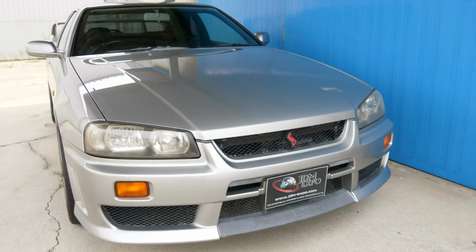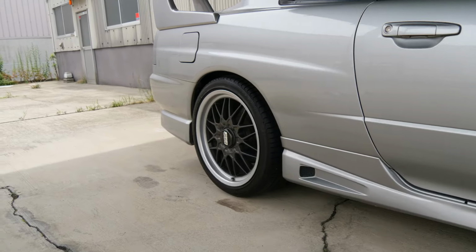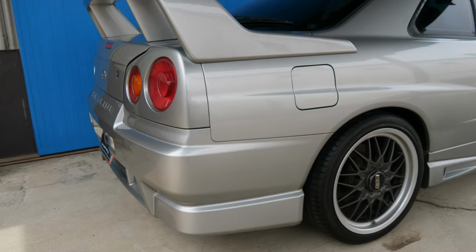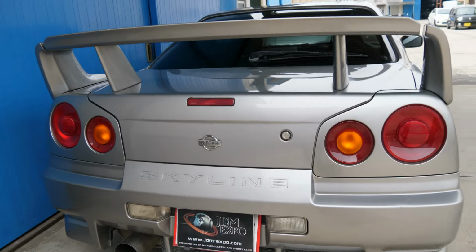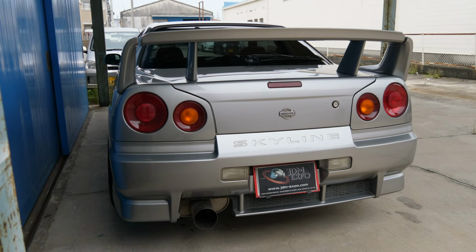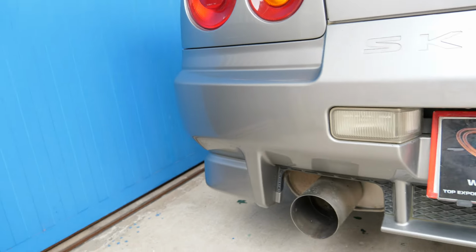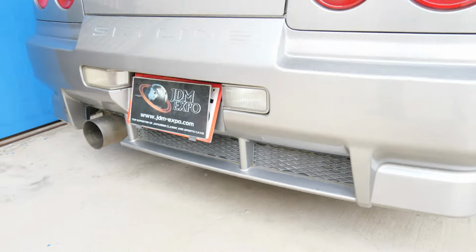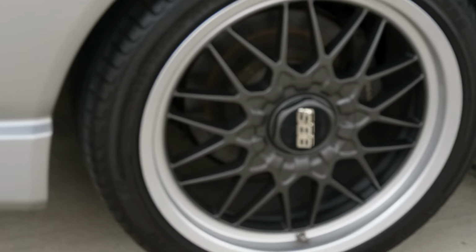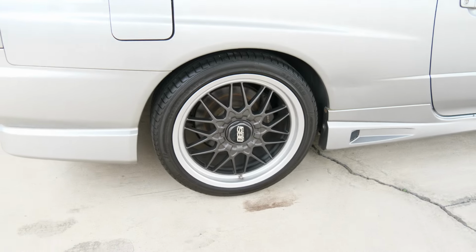Alright, we'll have just a brief look at the exterior here. Pretty much original looking, even with the wing being aftermarket. It's just pretty streamlined all around. Now, one thing I did mention was the BBS wheels, and it's fitted really nicely there, very flush with the body. It is spaced out with some spacers though, so that has the fitment. But it's actually pretty good all around while driving.